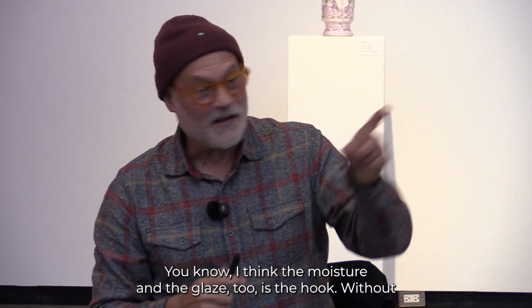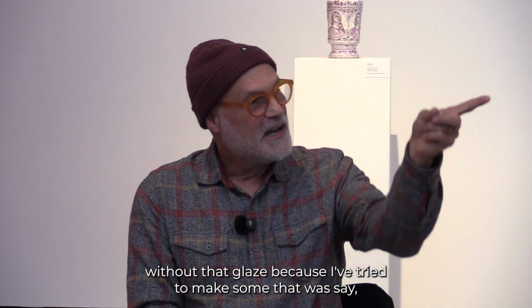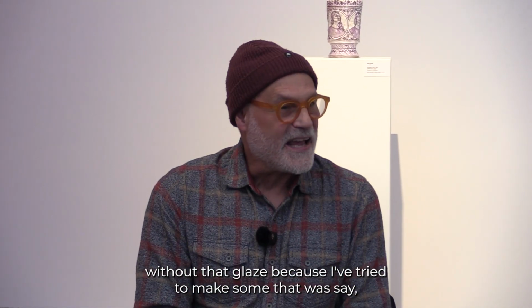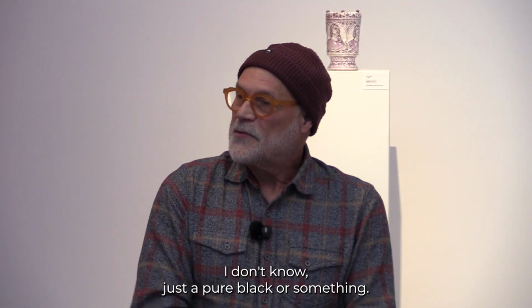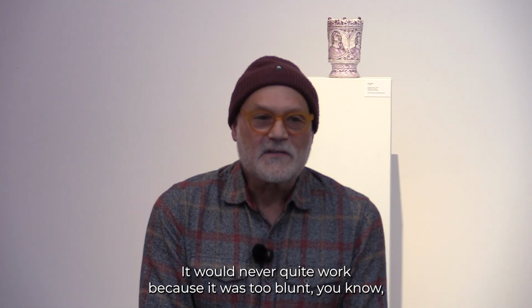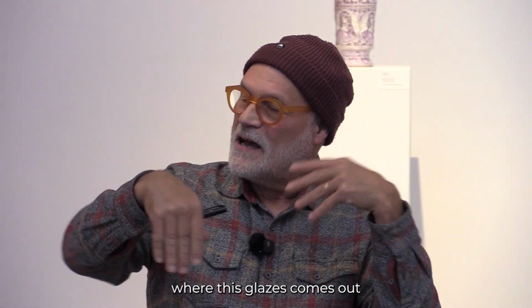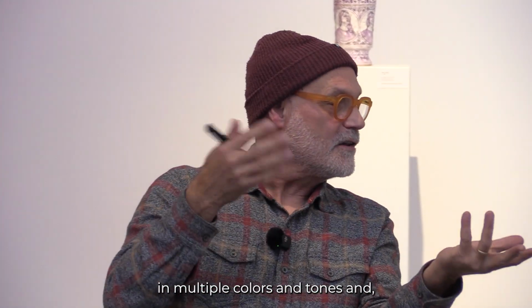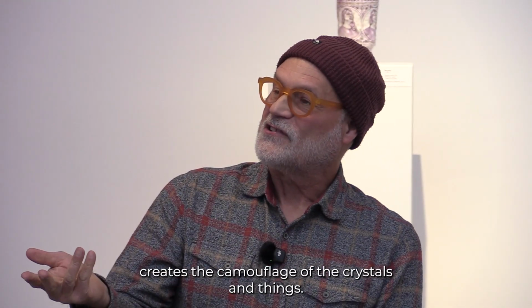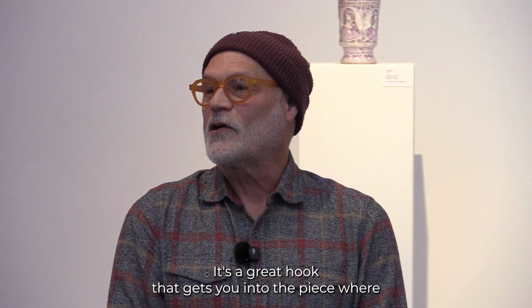I think the moisture and the glaze too is the hook. Without that glaze, because I've tried to make some that were just a pure black or something, it would never quite work because it was too blunt, where this glaze comes out in multiple colors and tones and creates the camouflage of the crystals and things. So I think it's the hook. It's a great hook that gets you into the piece.